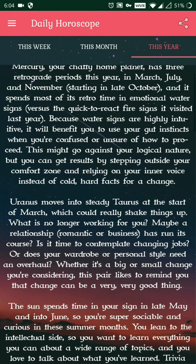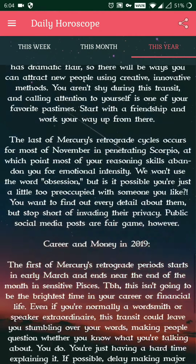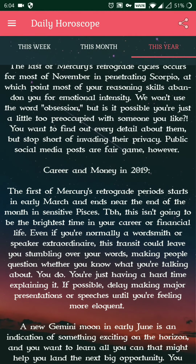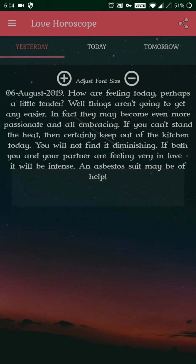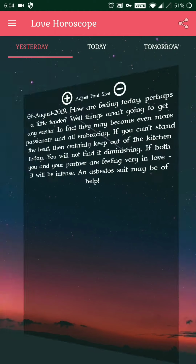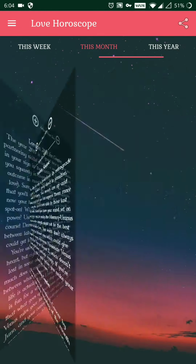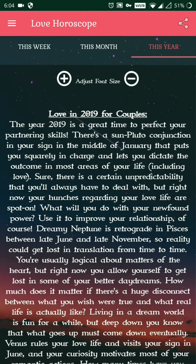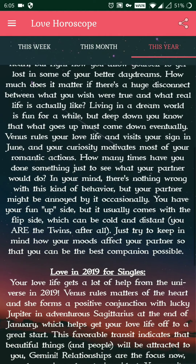Here we have a lot of readings like personal and social life, love for couples, love for singles, your forecast for this year based on your career, money, etc. Just go through it. Next option is love horoscope. This is a special horoscope which deals with love and relationships forecasts for today, same way yesterday, tomorrow, this week, month, year. The weekly, monthly and yearly horoscopes are classified under couples and singles. There are separate horoscopes for couples and singles.